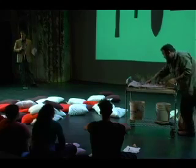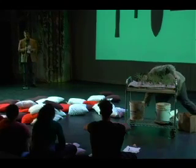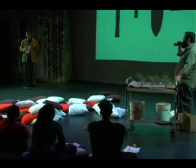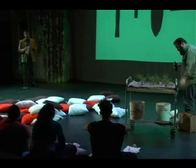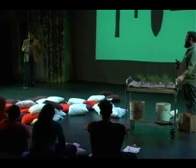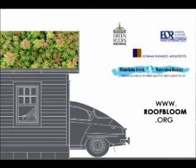Which brings us to this program Corrie and I are working on called RoofBloom. It's a collaboration between the Minnesota Green Roofs Council, the Minnehaha Creek Watershed District, Cermak Rhoades Architects, and Edmonson Olivier Resources. And we'll be doing workshops over the course of the summer, both classroom sessions and hands-on workshops to teach homeowners how to install and maintain a green roof on their garage or their porch or their shed or their outbuilding of some kind.